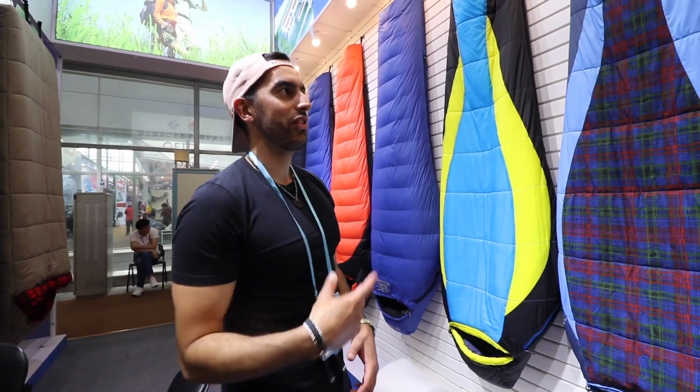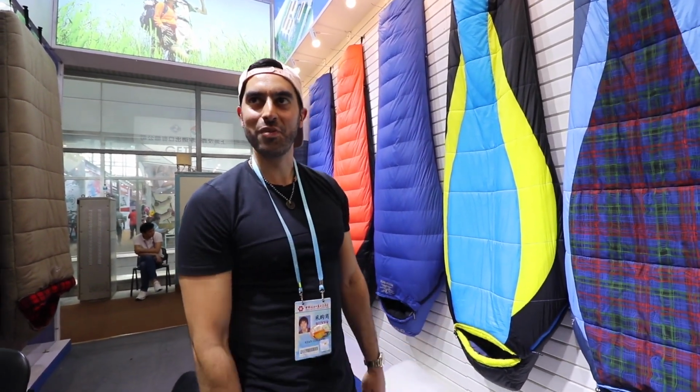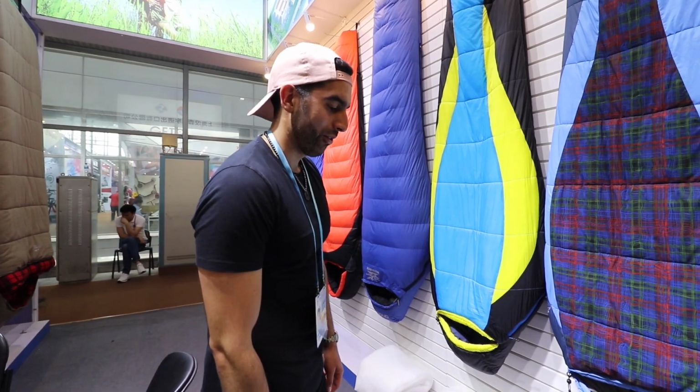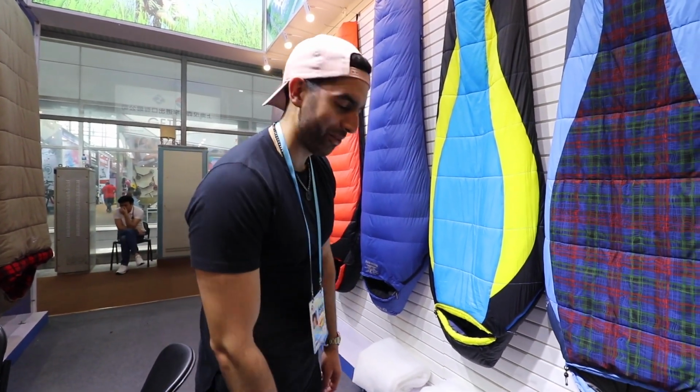And that's the thing, when you see a booth like this with just ordinary sleeping bags, you would never think that they're capable of doing something like this or working with these type of guys, because they keep their best stuff in the back and they protect the customers that they work with. So that's why you never leave any stone unturned. You just keep walking, talk to everyone, and find out what they're really capable of.